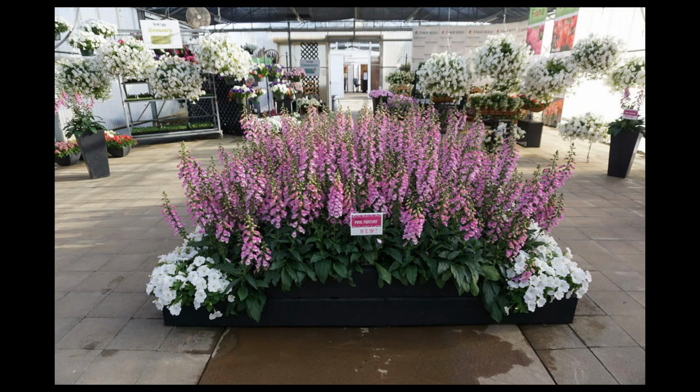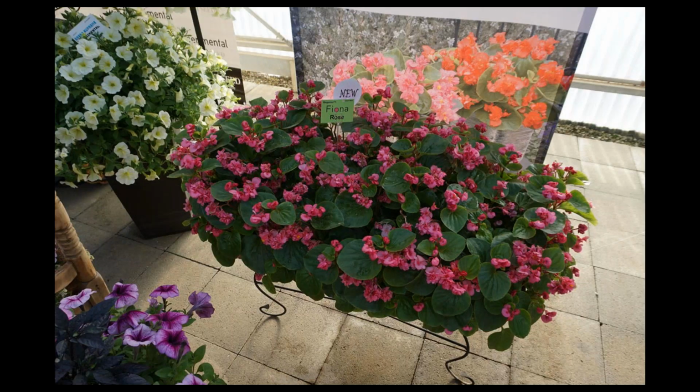They also had a new digitalis, which was quite impressive, called Pink Panther. This is from seed, and I don't believe it needs any cold, so this could be an interesting product for us, as a late winter, early spring type thing. They also had some new double begonias, the Fiona series. This is the Fiona Rose, which I think would be an interesting novelty item, maybe even better as a container crop.